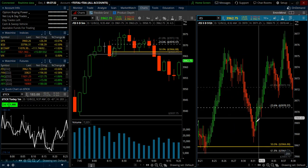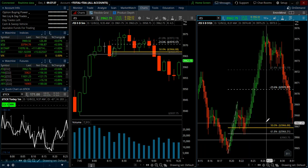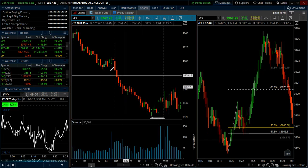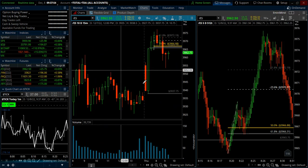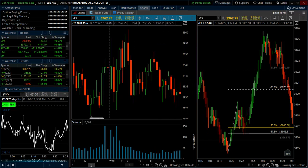Catching a fast move like that, especially on a week where I didn't really have any big runners. I had the 20-pointer on Monday from the 15-minute breakout, which I can show you real quick. That was here. Yeah, Monday was a big selling day, so that was just a break below the lows, and that got a 20-point move pretty quickly. But then Tuesday didn't really have much, and yesterday was just two small trades that went for their 3-point first target, and then like half a point on the second half of the position. So nice to get a little bit of a pop here.